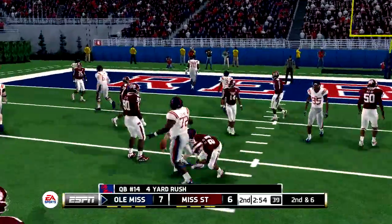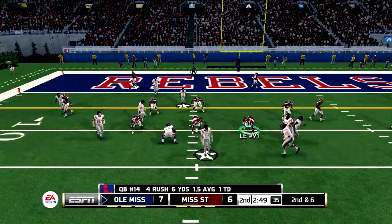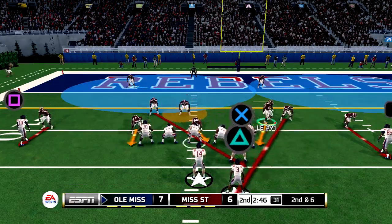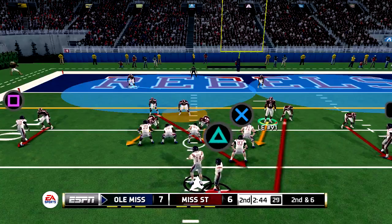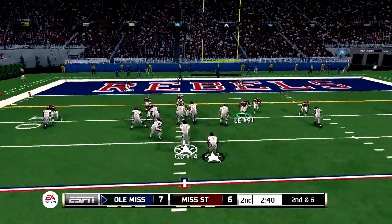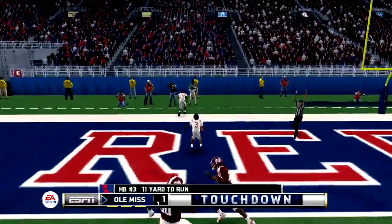And he's tackled after positive yardage. So he holds on to it and gets a good 5 yards. That makes it 6-6. Touchdown, Mississippi.